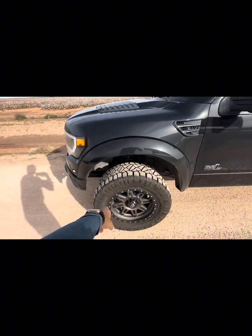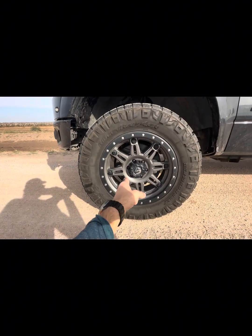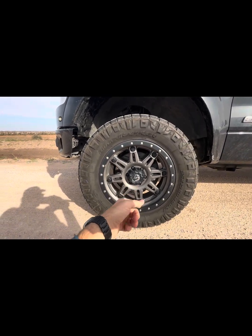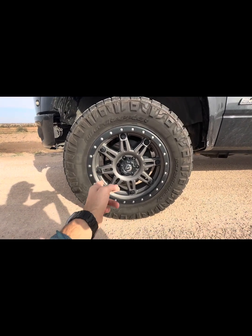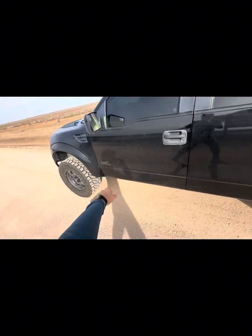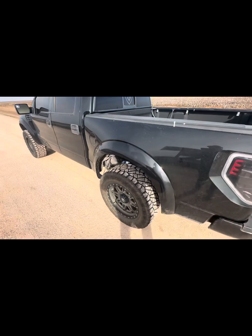Got new wheels and tires. Went with some Nitto Ridge Grapplers here on some Fuels. I went with some gray. I wasn't going to buy new wheels, but the guy who owned the tire shop, I know him. He's like, man, why don't you buy the ones that I just took off my Raptor? And to be honest, if they were black, I wouldn't have bought them. But since they're gray, they kind of match some of the emblems and they match my company logo. So I think it looks pretty sharp.